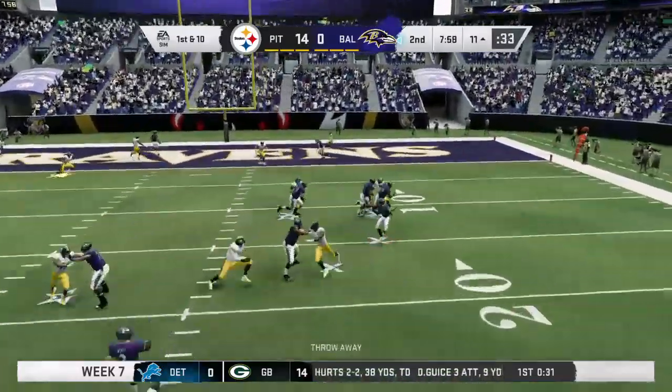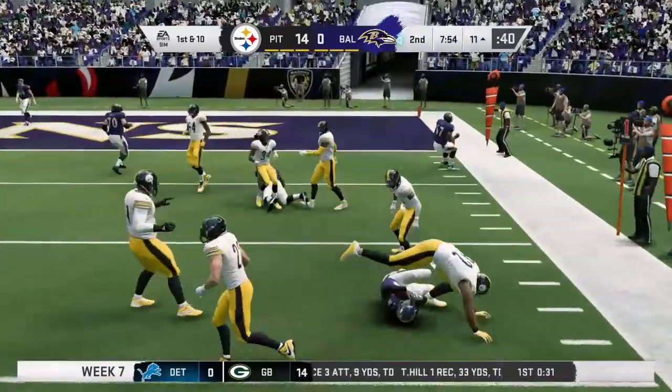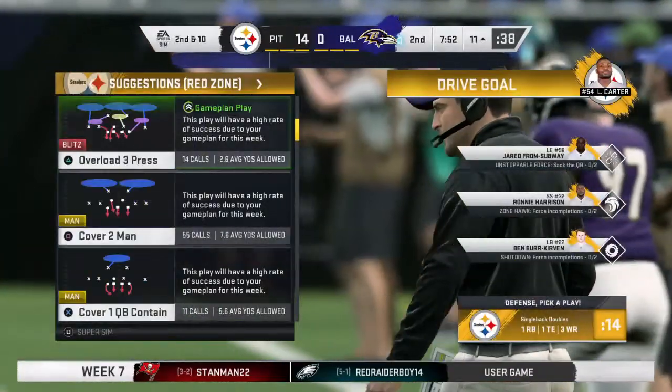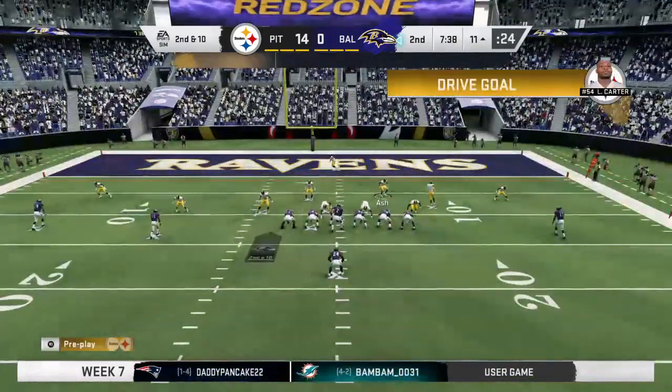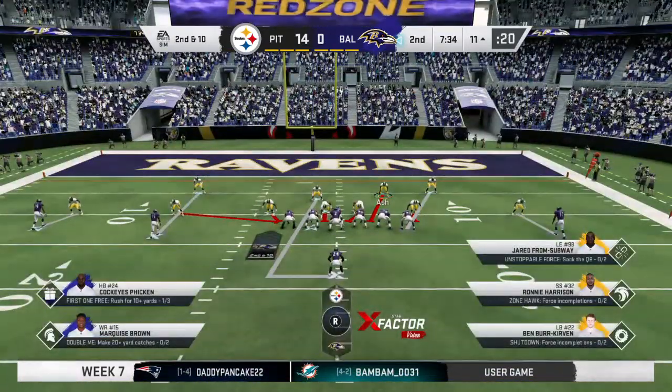On 1st and 10, here's Wentz. He'll try and set up the screen. It's complete. And he's going to be stopped up right at the line of scrimmage. No gain on the dump-off. It's 2nd down. Had the completed pass, but for no gain, stopped right at the line, so it's 2nd and 10.